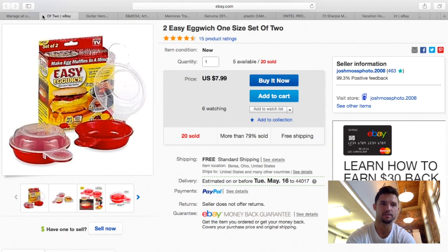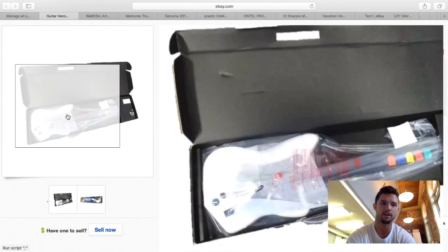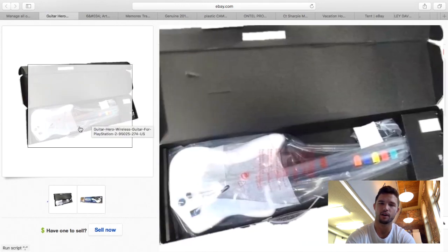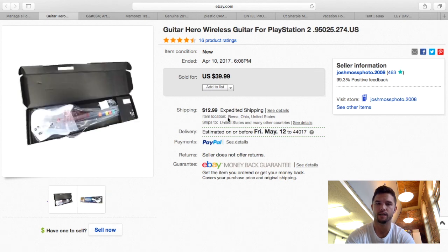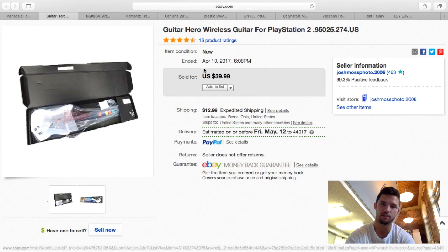More eggwitches. This Guitar Hero, brand new guitar in the box. Really cool. I purchased this last year. It's been up in my attic for a while now. I probably could have sent this into Amazon. It was just a weird shape and I didn't want to ship it in alone. So I put it on eBay. I sold it for $53 shipped. It cost about $12.99 to ship it. So I made about $20 profit on that.